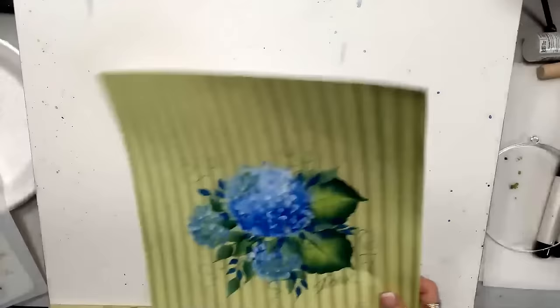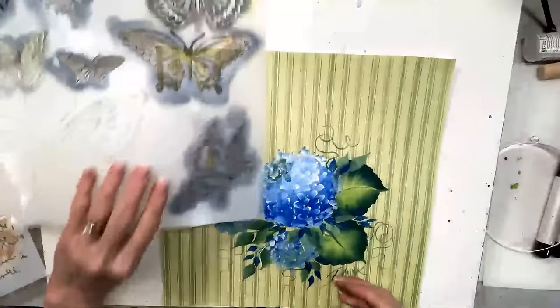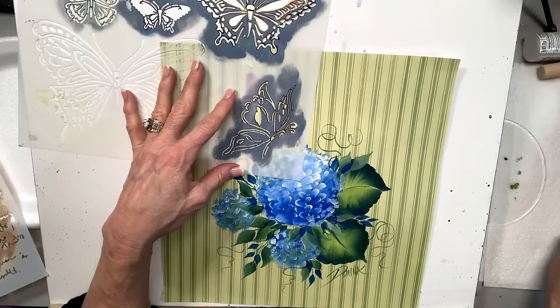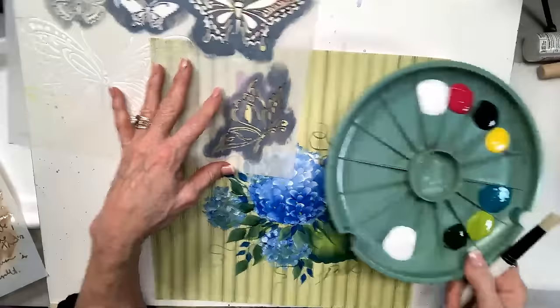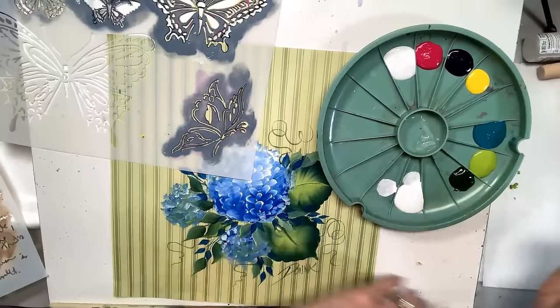All right. So let me show you. I'm going to put right on here. Let's put a butterfly. Okay. So I'm going to show you the first thing here is adding one of these butterflies. Let's do this butterfly just like this right here. All right, so I'm going to have a paper towel right here by me. All right, and let me show you how we start this. I'm going to tap in here and get white. See, I'm rubbing it in. Dry. The stencil's dry. I'm going to put it right here.